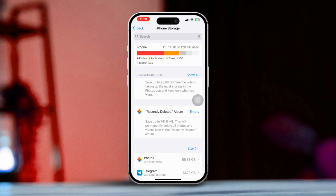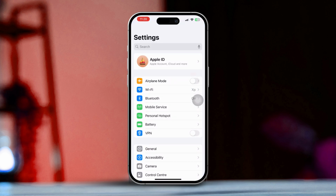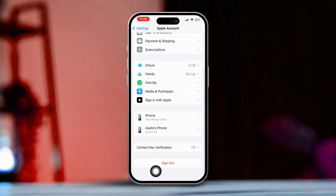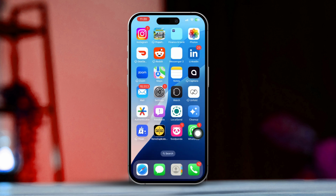Solution 4. Log out and log back into iCloud. Open Settings, tap your name at the top. Scroll down and tap Sign Out. Follow the prompts to sign out of your Apple ID. Restart your iPhone. Finally, log back into iCloud by entering your Apple ID credentials.